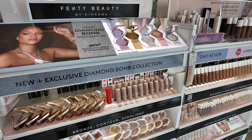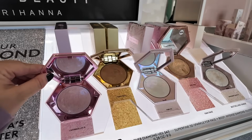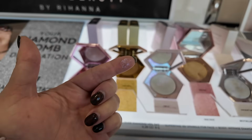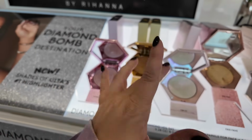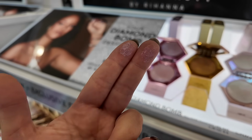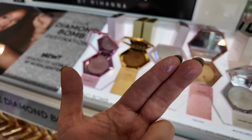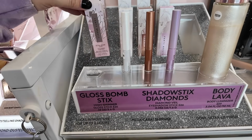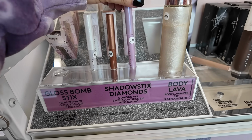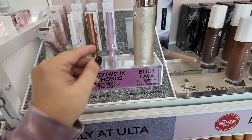I noticed that Fenty had some new glittery products. This isn't their holiday collection, but it did recently come out. Look at this purple. I love the original Diamond Bomb, and the purple one is kind of calling my name as well. That is so pretty. These are very glittery and sparkly on the cheeks. You can use them on the eyes as well, but they also came out with these Shadow Sticks Diamonds that are inspired by the Diamond Bomb, so they're going to be very sparkly little eyeshadow sticks.